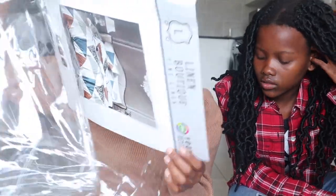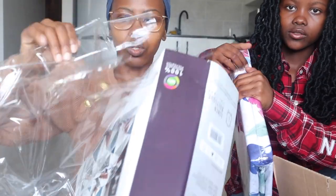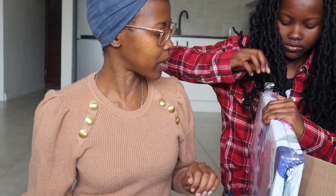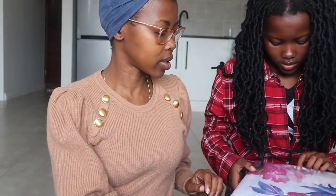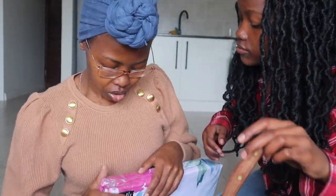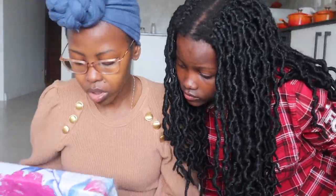So this is for a queen size bed. Do you know what? I'm kind of disappointed they didn't package it like the other ones, you know, the nice packaging. Okay, so it's got the plastic cover, but it doesn't have the box as well. It's just open. And the feel of the plastic cover is also different. But anyway, we're going to open it. Let's have a look at this one, because it seems so fishy, like everything is just sellotaped. This is weird.